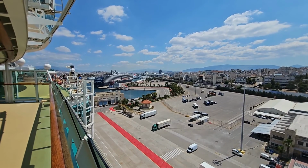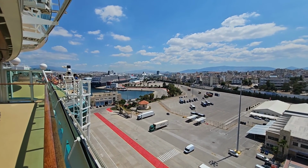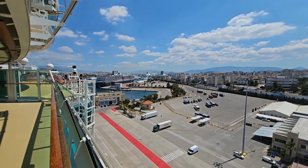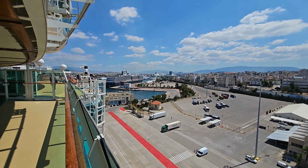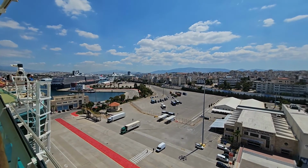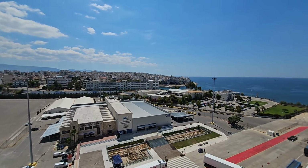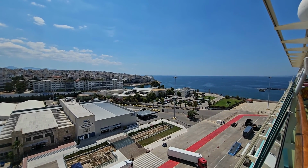And in the port with us today are another couple of cruise ships. There's a Holland America line ship there, and also another Royal Caribbean cruise ship. So we'll check her out and see which ship it is in due course. But here's Athens. It's going to be very warm today, we think. Probably in the high 20s, early 30s, and we're going to take you off for that tour, as I mentioned.